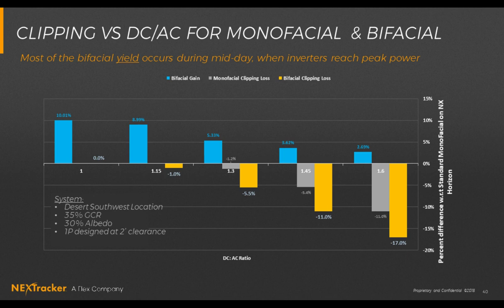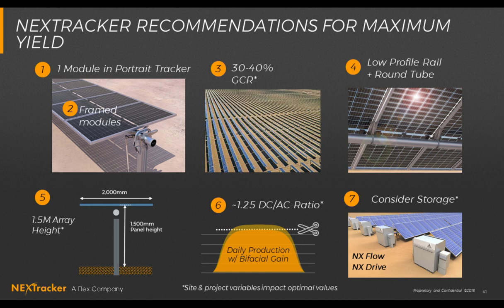The one last thing I want to touch is the DC/AC ratio. You saw TRUECAPTURE is pretty much impervious to higher DC/AC ratios and clipping, but bifacial is not, because most of the energy is generated during the midday where the inverter is peaking. So depending on how high you go on the DC/AC ratio, you may not realize a lot of that bifacial benefit. So in a desert southwest location, around 1.1, 1.2 is where you start seeing significant loss in bifacial gain from the backside. So with that, I'll turn it back over to Dan.